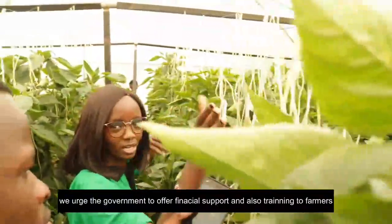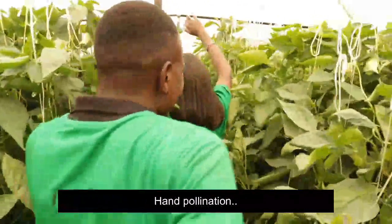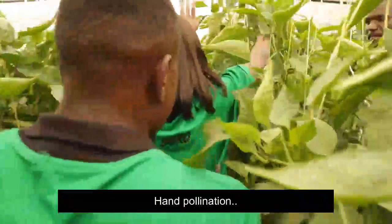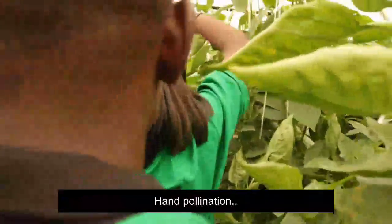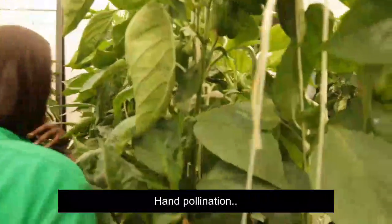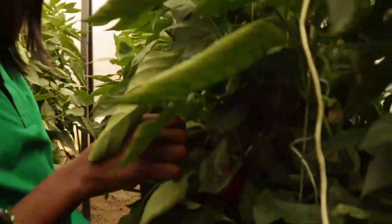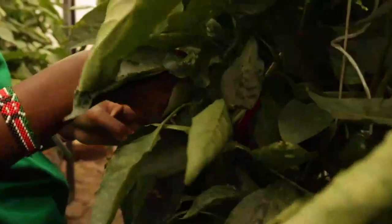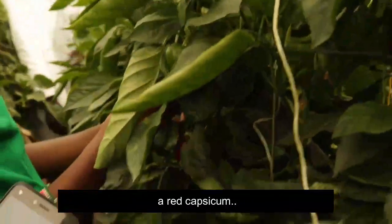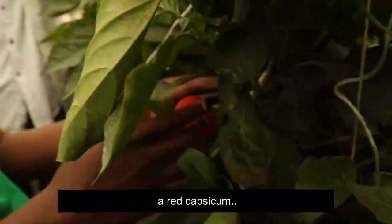You're still continuing with hand pollination. That's what you're doing. Yes, this hand pollination. I hope I don't rip out the plants as I'm doing this. There's a red one here. I've been looking for a red capsicum. I don't know if it's ripe. Oh, this one is not. I don't think this will be a reject, or this one. Oh, that's a reject because of the size.